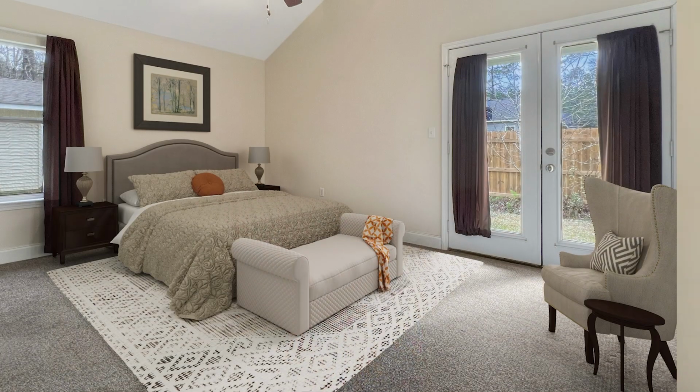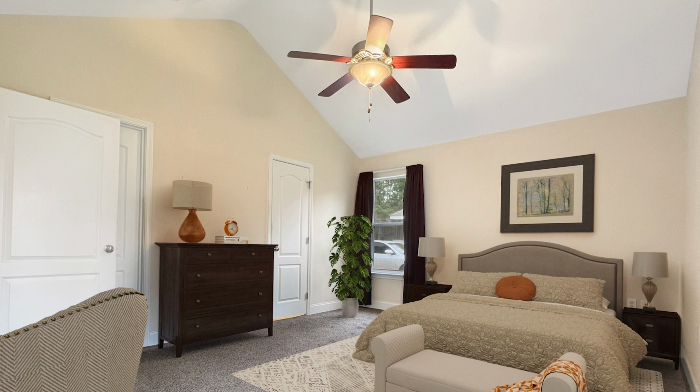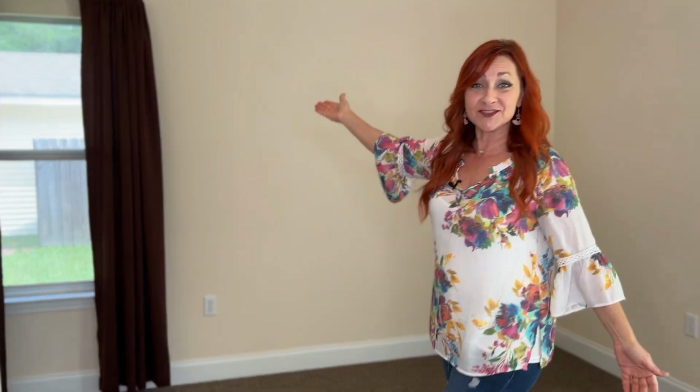Now we're at the end of the hall, and I love this room for several reasons. First of all, the cathedral ceiling, it's fantastic. It really helps the spacious feel of the room. And then we have the French doors with the full glass, letting so much natural light flood in. And there's even an additional window on this wall. It just feels great in here.